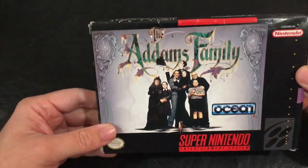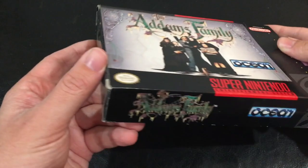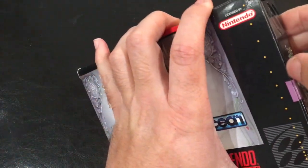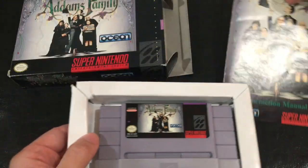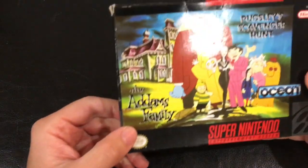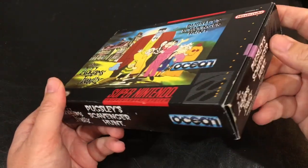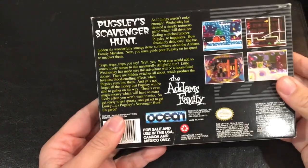Although the front of the manual needs some work. Next up is The Addams Family. This is actually an upgraded box that I got. I had this game before, but thanks to my friend, I now have a much better copy. So thank you to him. Next up we have Pugsley's Scavenger Hunt. Another Addams Family game here. And yeah, I still need to try this one out.